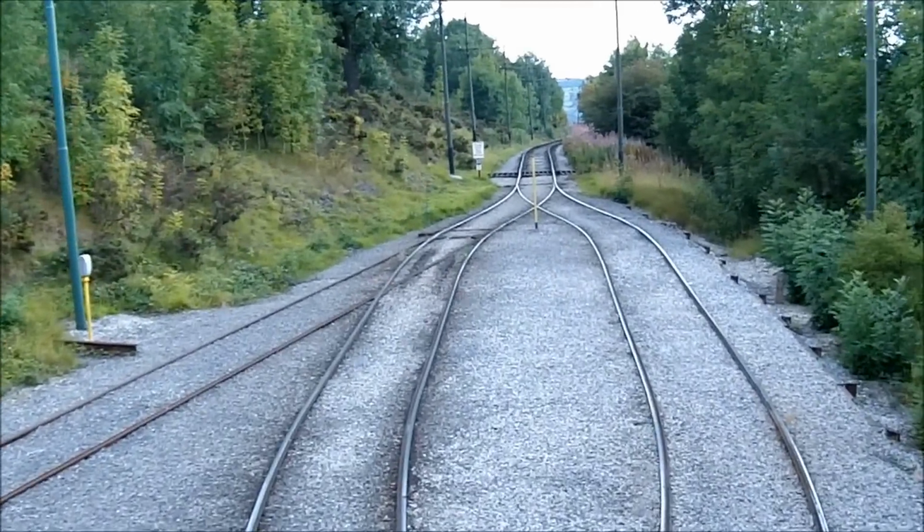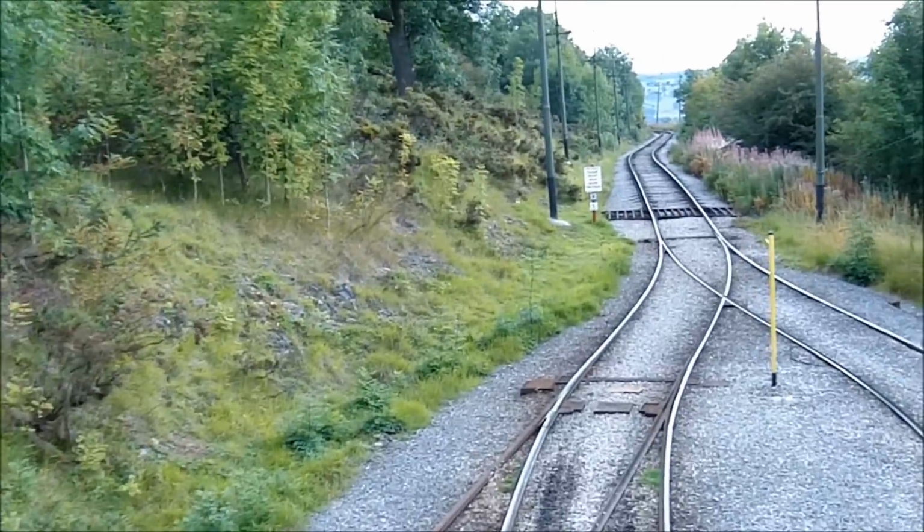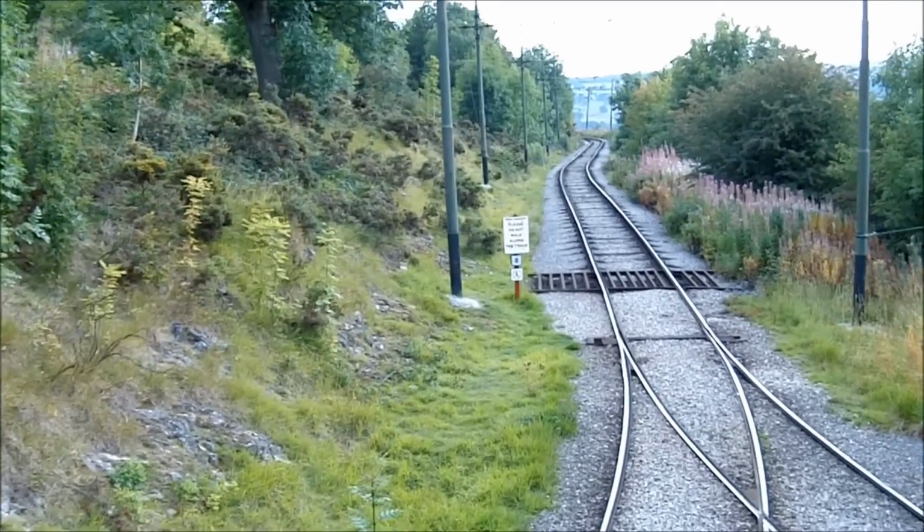After the tram has been turned around, we head around the loop and back down the hill. There's a compulsory stop just before we leave the loop to make sure we don't start going downhill too quickly.